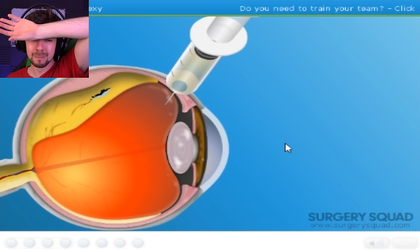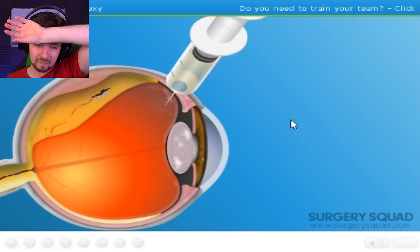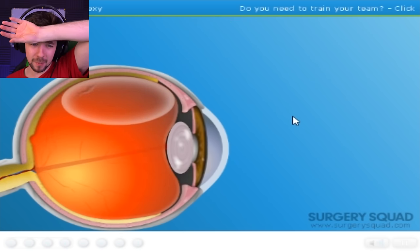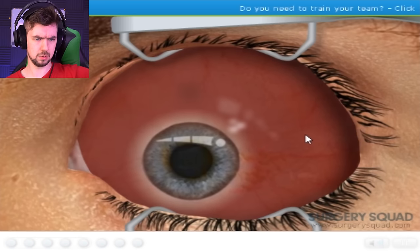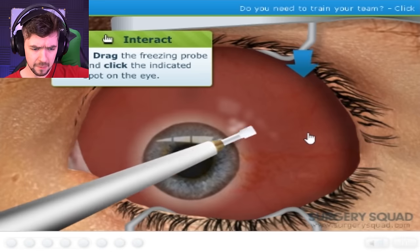Now we eject an air bubble into the vitreal fluid. Why would you do this thing? As the bubble expands, it pushes the retina back against the wall of the eye. Let that bubble go! With the retina back in place, we can now seal the tear using a freezing probe. The probe is touched to the outside of the eye where the tear is. This freezes the tear back in place. It may take several touches depending on the size of the tear.